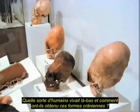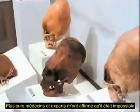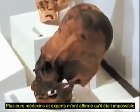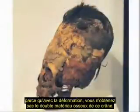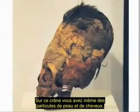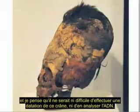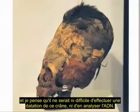So the question is, what kind of humans were living there and how did they get those skull forms? And especially this one, definitely several doctors and experts told me it would not be possible to create such a kind of deformation, because through deformation you do not get the double bone material on the skull, and on this skull even you have particles of the skin and hairs, and I think it would not be difficult to do an age dating and especially a DNA analysis of this.